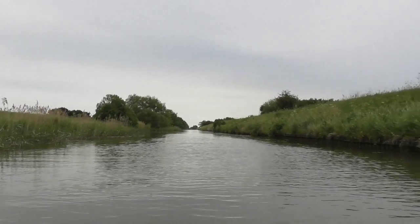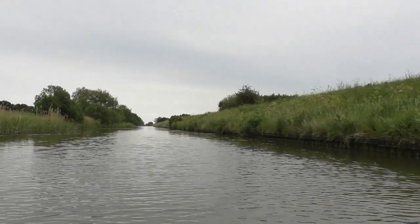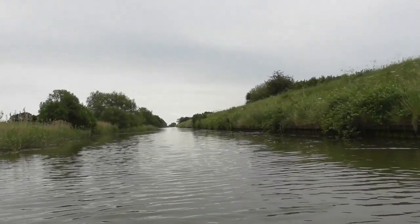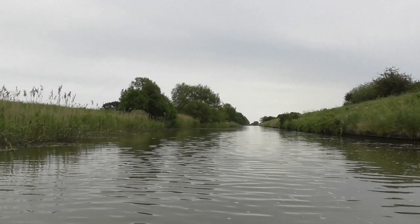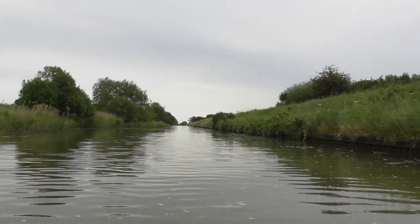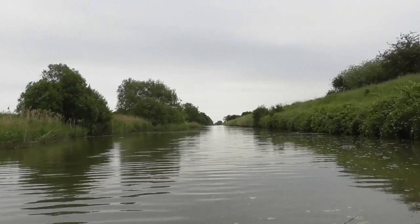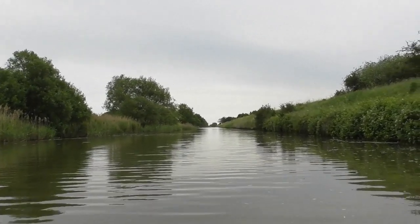There's a sign coming up which says, I think it's the 3 kilometres just coming up. There's a yellow sign as well that says, turn round, you've had enough. The Romans obviously built very straight roads, and it looks like they built very straight canals as well. Very few twists and turns in this one. There are no bridges either, or anything like that to break up the scenery.